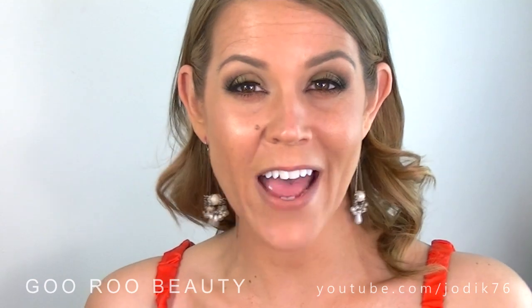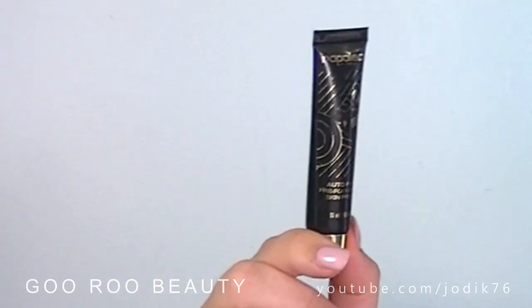I'm going to turn now to show you right away the application, how it lasts throughout the day, and I'll be back to share with you my final thoughts. Starting off with Napoleon's Autopilot primer. I'm just smoothing that all over my face. It's a fairly smoothing, relatively non-oil controlling primer.